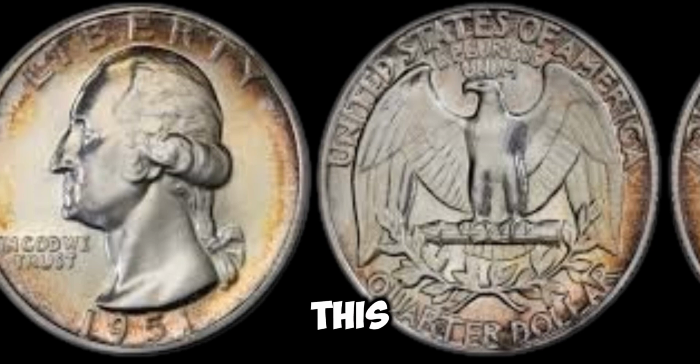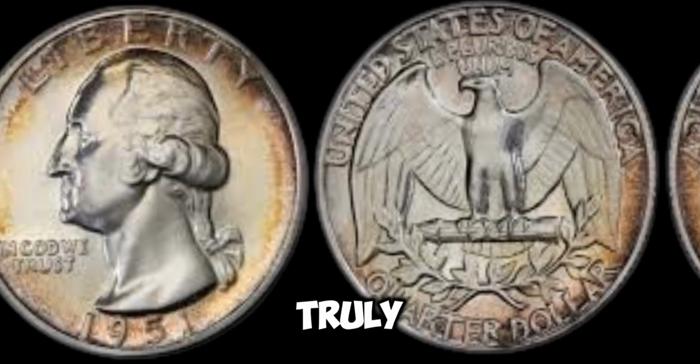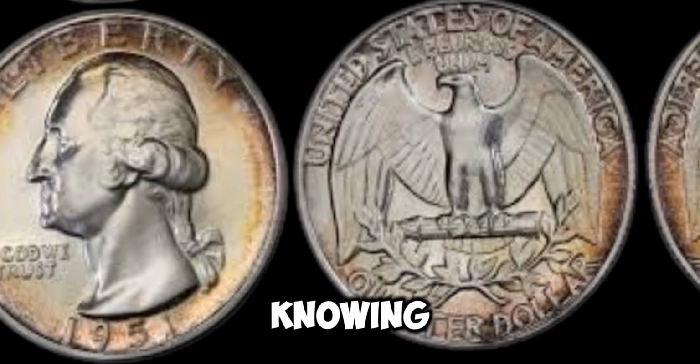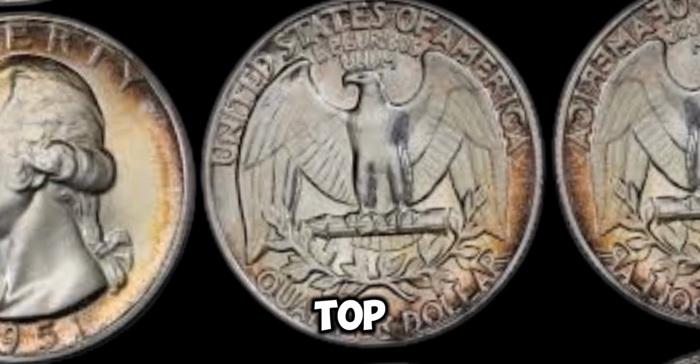But the value of this coin goes beyond just its rarity and condition. It's the story behind it that truly sets it apart. The fact that this coin was discovered in an old attic, hidden away for years without anyone knowing its true worth, adds a layer of mystery and intrigue that collectors are willing to pay top dollar for.